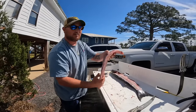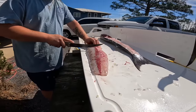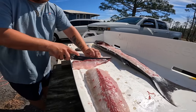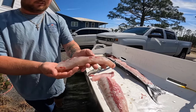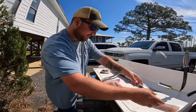What we need to do though is make this into manageable pieces and definitely cut this red meat out, that bloodline. So I'm gonna cut it in half and trim out that bloodline. And look at that piece of Barracuda. That looks like any other fish that you would catch in the Gulf of Mexico and fresh and ready to cook up. So we'll do the rest of this fish.